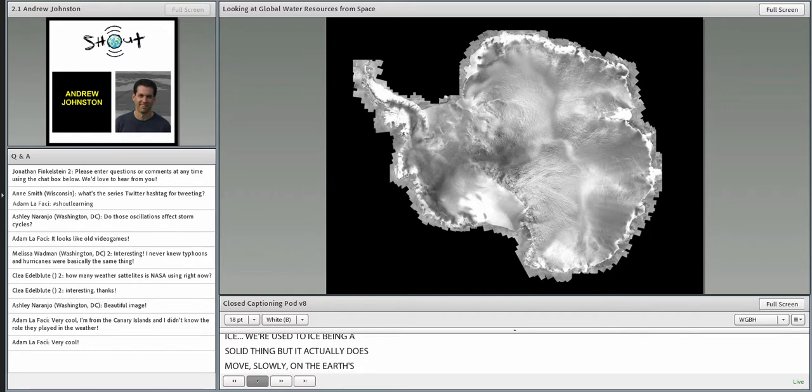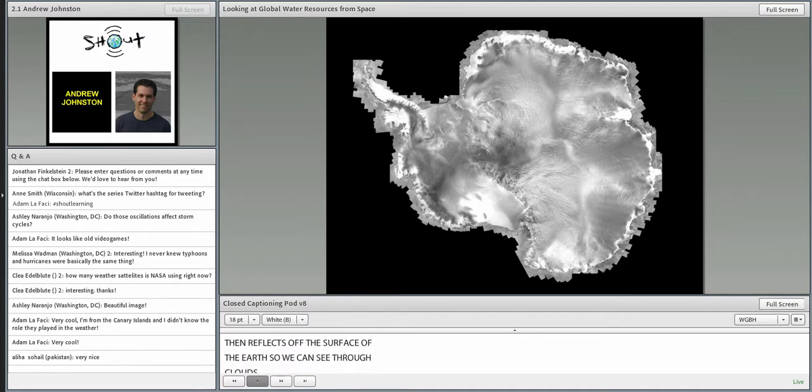This is an image of the entire continent of Antarctica. This is Antarctica as it appears in a radar sensor. All of the images that I've shown you so far are from reflected sunlight. So light comes from the sun and is reflected off the Earth, and we detect it in orbit. This image is different in that the satellite actually produces its own pulse of energy that then reflects off the surface of the Earth. So we can see through clouds. We can also see the details of ice cover.